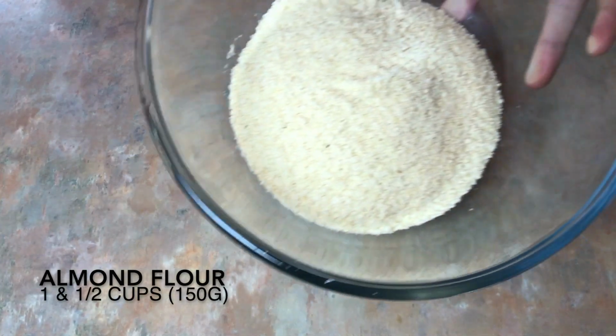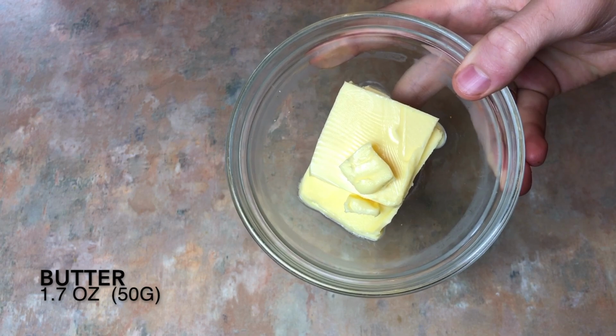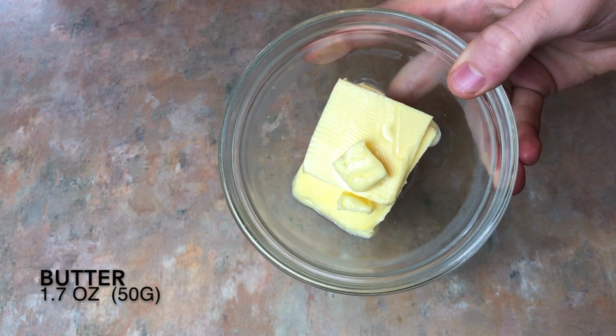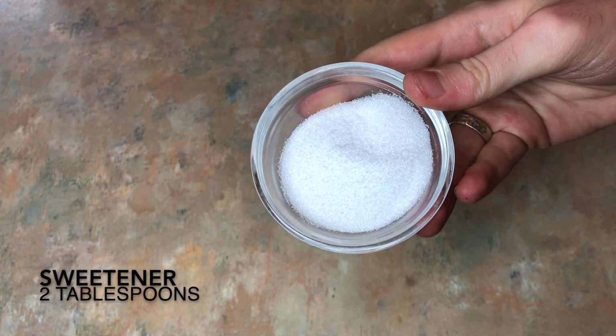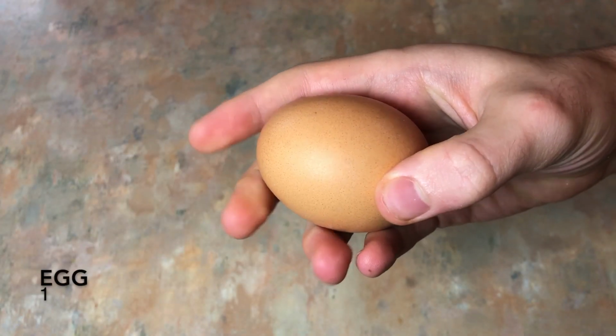For the tart, you will need 1.5 cups or 150 grams of almond flour, 1.7 ounces or 50 grams of butter that is soft, 2 tablespoons of sweetener, 1 teaspoon of vanilla extract, and 1 egg.